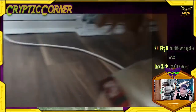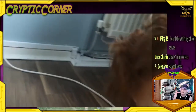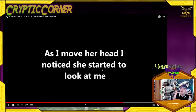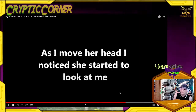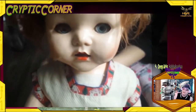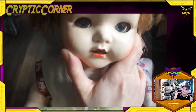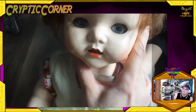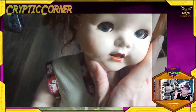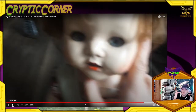See, I think some of these are like teenagers and stuff put together. As I moved her head, I noticed she started to look at me. Yeah, she moved her head. She has bearings in her eyes. Move her head. When you move her head, her eyes are gonna, they're weighted. They're weighted, of course.